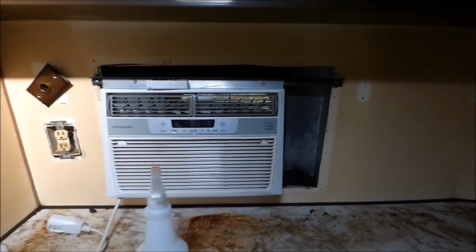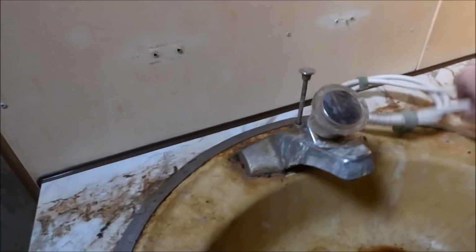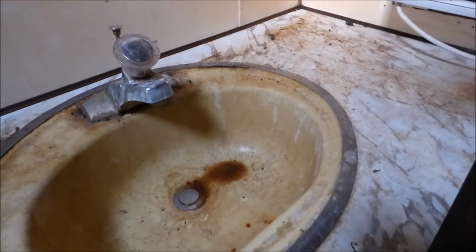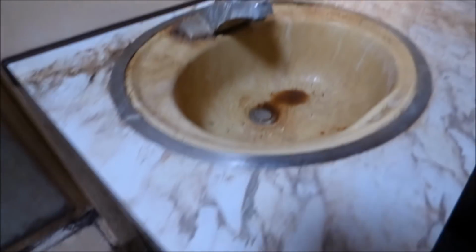Okay, I'm getting somewhere. Okay, the bathroom wall is clean. Above the sink area, it still remains dirty back here. I'm going to do one more thing, and I think y'all will want to be part of it. So, we are going to see how well this cleans up.